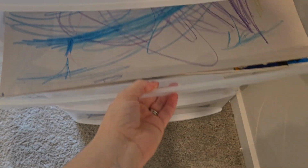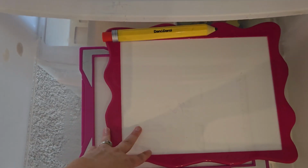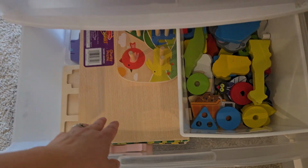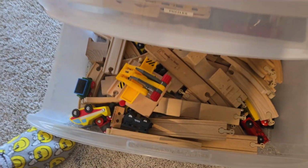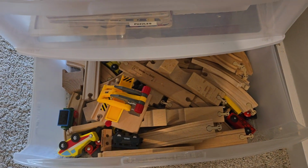We do have some extra paper. If he wants to, you can see he's been coloring. In this drawer, I have some drawing pads. They light up when you push the button. And then down here, I moved all of his puzzles in from my bedroom. So I have a bunch of Melissa and Doug board puzzles. And then all of the pieces go into this little bucket here. On the bottom here, I have his train set. And then he can put it together on the table right behind him.